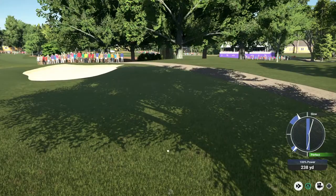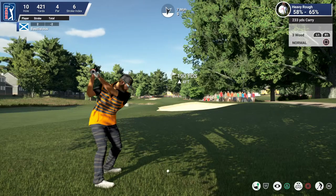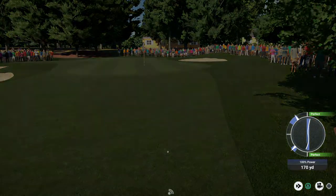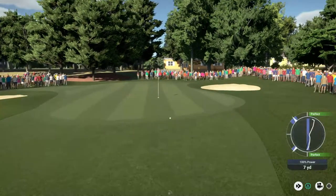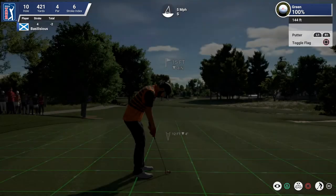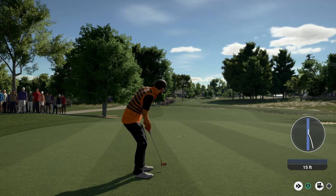And he's taking this one through some branches. And he's probably not too happy about that. Well, back into the fairway now. And the green is definitely in play. Feet away here. And this putt is for bogey.